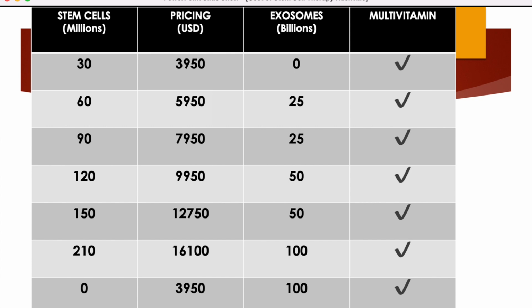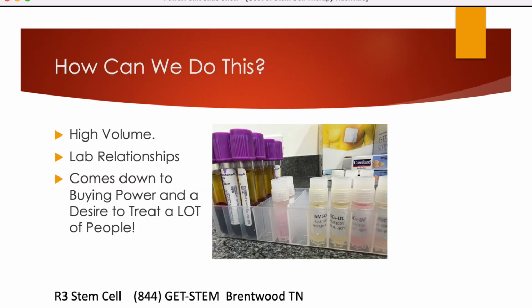You notice at the bottom that we do have an exosome-only therapy with 100 billion exosomes, and that comes in at $39.50, and that's a great option for patients who, a lot come to us and they really are asking about exosome therapy. How do we do this? How can we bring patients this amount of value for this pricing?